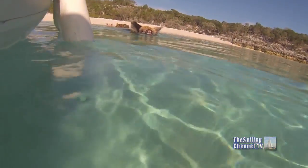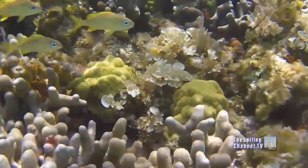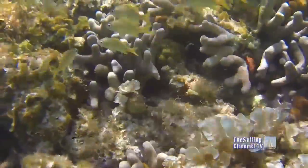Well, I'm sure pigs can't fly, but they sure can swim. The snorkeling did not disappoint.